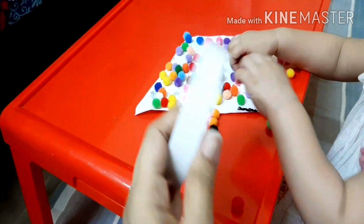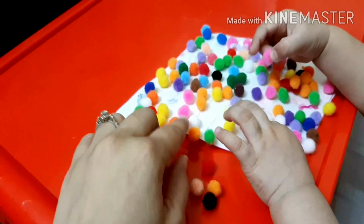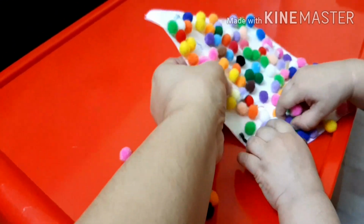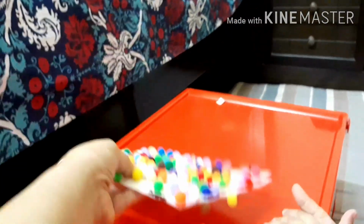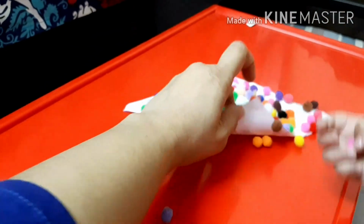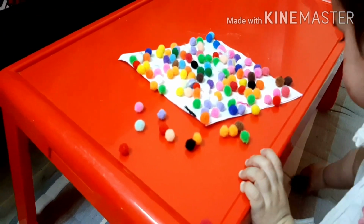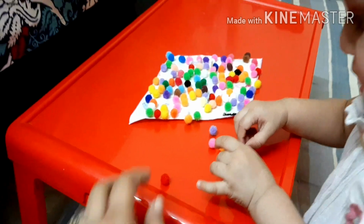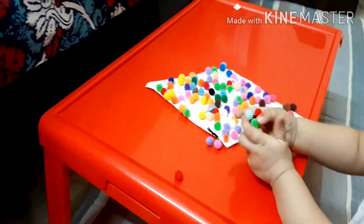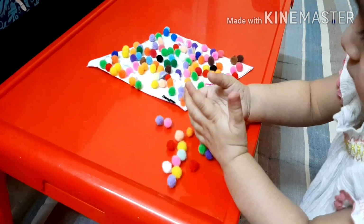So this next activity, what I did was I took a double-sided tape and I took a paper and a few pom-poms. As you know, tape is sticky, and double-sided tape makes sure that it doesn't come out at all. So she just had to paste all the pom-poms on the paper. She was interested as it was sticky, and she was interested why is it sticky and what am I doing. So she was pulling them out and putting them back in, and she loved this activity. She was entertained for a while, and she kept on putting them, then she left, and then she came back and she kept on putting them again. So she loved this activity.